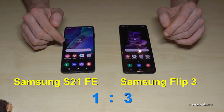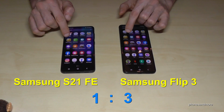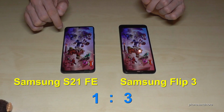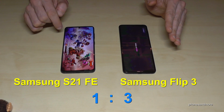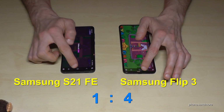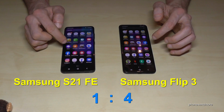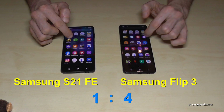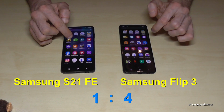Okay, let's start now with some apps. Let's go to the app drawer and let's start maybe with War Stars, very famous with young people. Point for the Flip. A very clear point for the Flip. Let's continue now with the calculator. Oh, there's no calculator on it. I can't believe that. Okay, then we jump over the calculator.